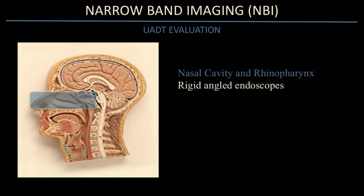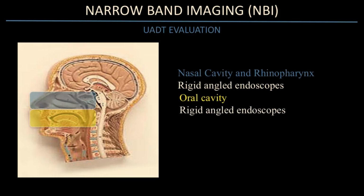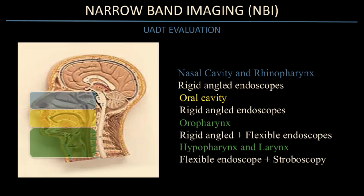In the head and neck, to explore the nasal cavity or rhinopharynx, you can use a rigid angle telescope. In the oral cavity, again, a rigid angle telescope. You can better define the lesion and you have very easy access. By contrast, in the oropharynx, hypopharynx, and larynx, it's better to always combine a rigid angle telescope, more often in the OR, with flexible endoscopes in the office.